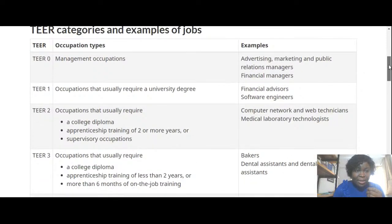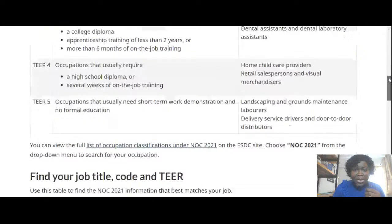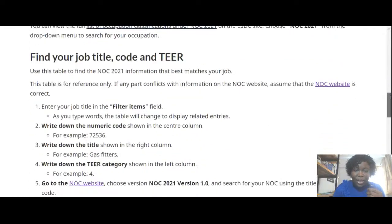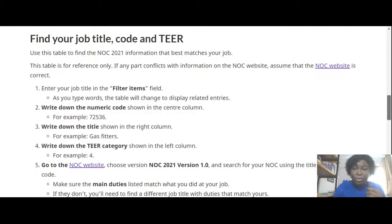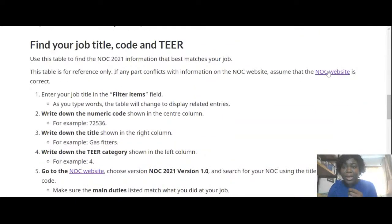You can see here that there are different tiers with examples of jobs. But when you look at the examples of jobs from the beginning to the end, and you cannot see your profession, then you can use your job title. So you come here. Please, if I'm rushing, I'm sorry, but you can always pause. I don't want this video to be long, so you can have time to watch. If you cannot see your job here from the examples listed, your profession, I mean, you click here, NOC website.